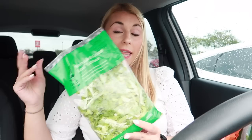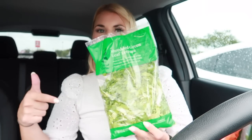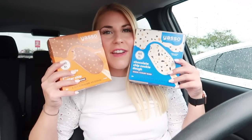Then to go in the tacos, I just picked up some shredded lettuce. I like lettuce in my tacos. I think most people do. This could have been the green thing, but he said that wasn't enough, so I don't know. But yeah, shredded lettuce for the tacos. Next, I grabbed mine and Brian's favorite ice creams, the Yasso bars.